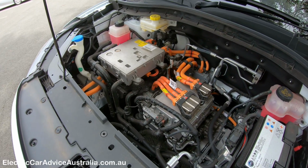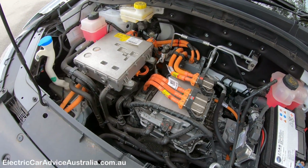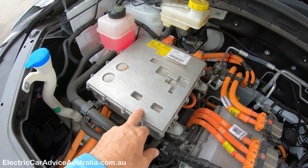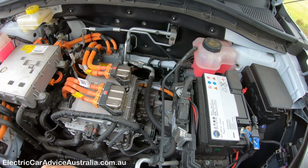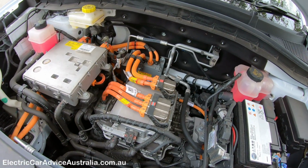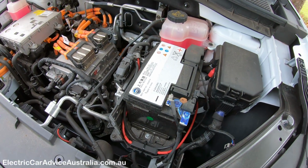So what I've worked out is because there's no covers underneath, this actually gets a lot of dirt and dust. So I often just blow this out with the air compressor. Obviously hasn't affected the car at all. Everything under here has been fine, but it just does get covered in this road grime, which is annoying.